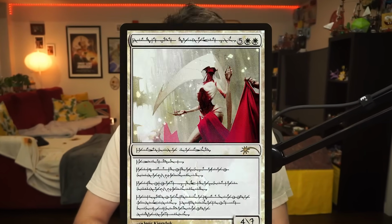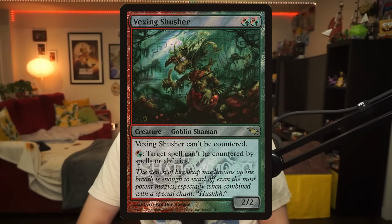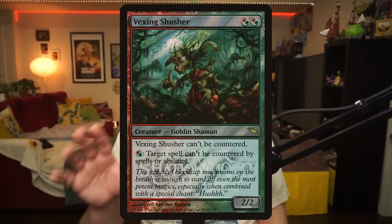I remember when people would say, hey, you know that Elspeth Norn variant? And people knew exactly what you were talking about. Now you say something like that and people are like, which one? It used to be the kind of thing where if someone said, hey, you know that Vexing Shusher promo, you know exactly what card they're talking about. But nowadays there are so many variants, it's hard to even pinpoint exactly what product it is.